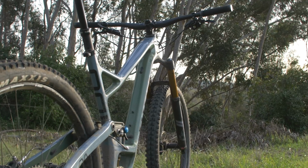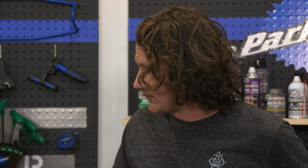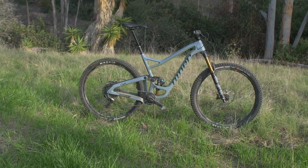A lot lower standover. You were able to run a 170 post. Yeah, that was on a size medium frame. The medium does come spec'd with a 150, but we got a 170. I'm 5'7", and it was perfect. So all the right ingredients are there.